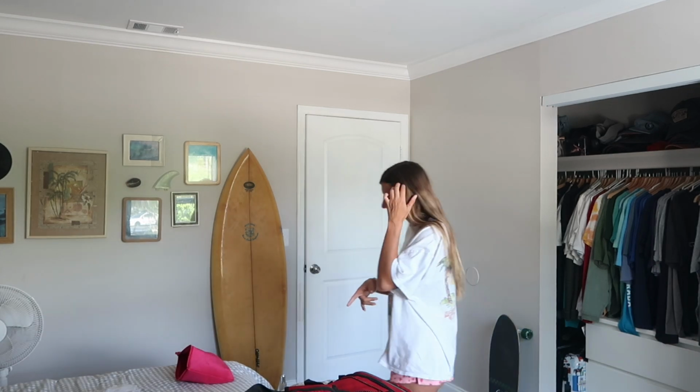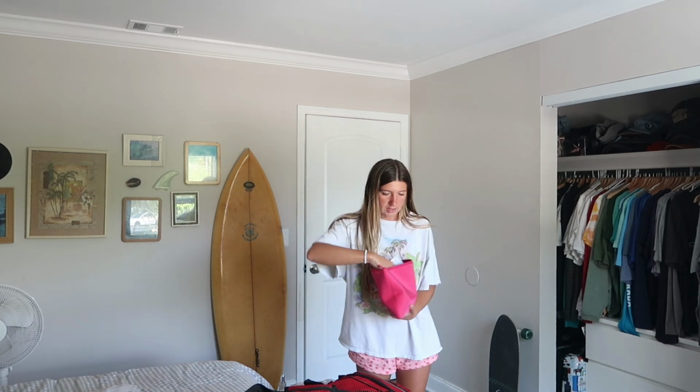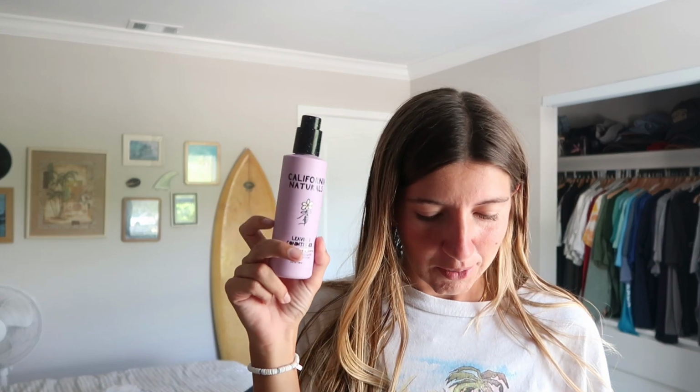And then I'm just finishing up on the face stuff and things like that I didn't want to have to pack. I have been loving these, what are they called? Dr. Dennis Gross peeling masks. I've been breaking out really, really bad and I feel like they're helping so much. And then I have my Sunbum air dry cream and some leave-in. I love California Naturals so much. I use them, shampoo, conditioner, everything. So I'm bringing their leave-in. And then Paula's Choice sunscreen. And then also just a Coola face sunscreen.